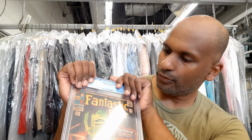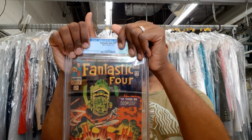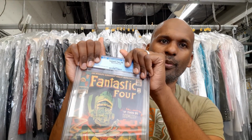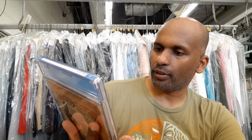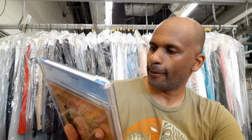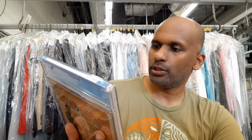This is Fantastic Four 49. This is the first full appearance of Galactus. It's a really big book. This is from April of '66. I think I said I thought it'd be around 5.5, maybe 6. Let's see. Oh, okay, 4.5. First appearance of Galactus, second appearance of Silver Surfer, and the first cover of Galactus and Silver Surfer. This is to me a much better cover than the other one. It's definitely got some browning going on, but it's still a great book.